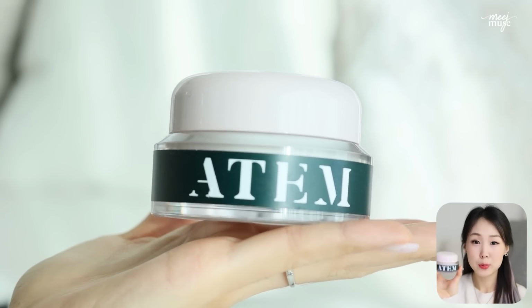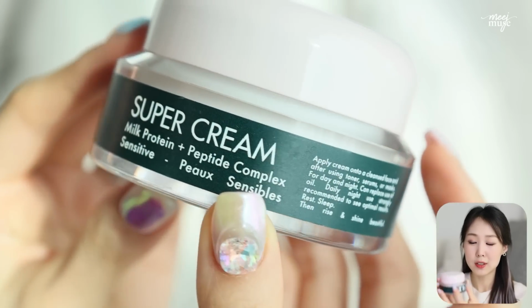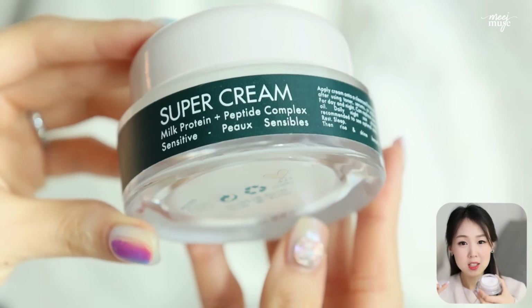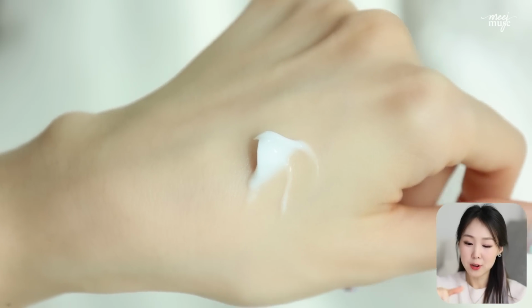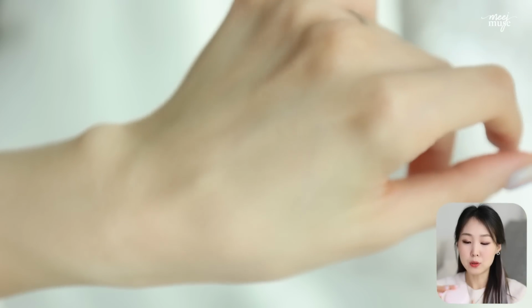One that I came across that's new last year is the Atem Super Cream. This one contains milk, protein, and peptide complex made for sensitive skin. It comes in this unique packaging. It's a cruelty-free brand. This one made it into one of my top 10 creams, best creams for the year for 2021 from Korean brand. I don't know if you guys have heard of it, and I'm so glad that they reached out to me and sent me their products because it's so beautiful and so unique.